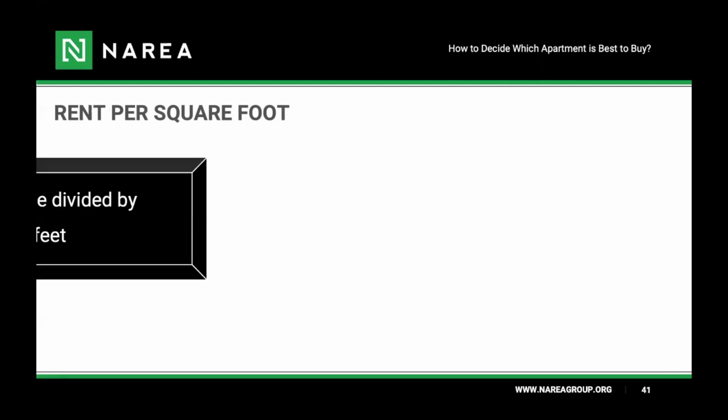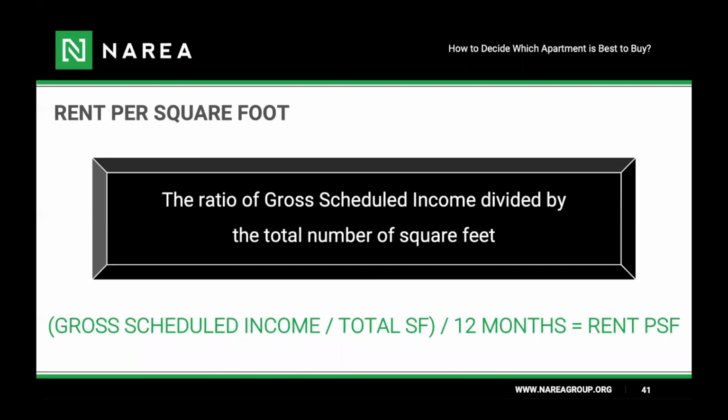But I've seen this calculation, rent per square foot, handled a bunch of different ways. For most commercial buildings, like office buildings and industrial properties, excluding apartments, the gross scheduled income divided by the total square footage gives you an annual rent per square foot, and that's how it's quoted. Apartments are a little bit different. Both apartments and other residential properties are a little unique when you calculate rent per square foot because it's most often quoted on a monthly basis rather than an annual basis. That means you have to take the annual rent per square foot and divide it by 12 to get an accurate comparison with other properties. I've also seen this number stated on a per unit basis as opposed to an overall project basis.